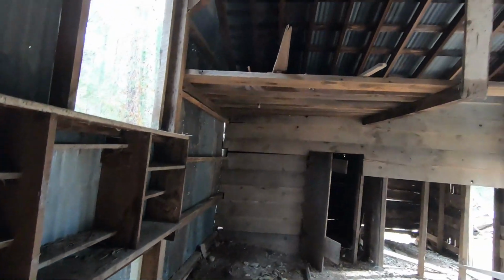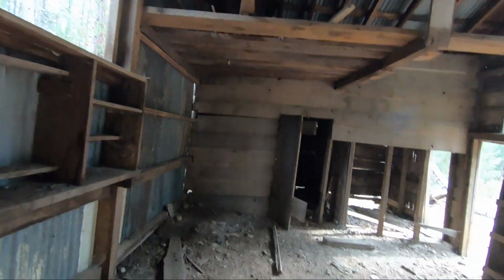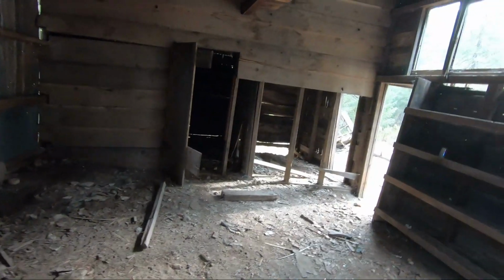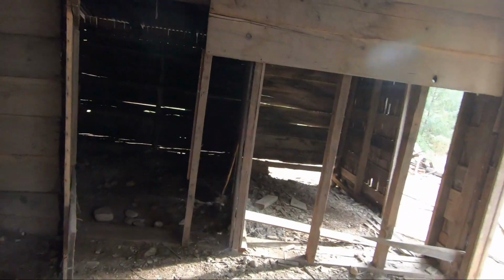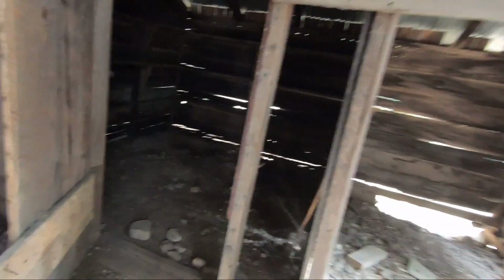Looks like it's just a room. I wonder if they made kids sleep up there. Looks like a bedroom over there. Yeah, that looks like a sizable room. It's a nice little cabin kind of room.